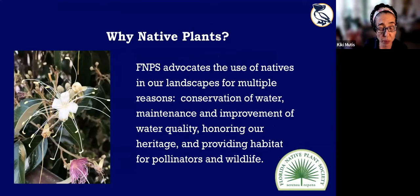The one on the left is one of my favorite plants. It is... I just forgot its name. I'll think of it in a second. Oh my goodness.